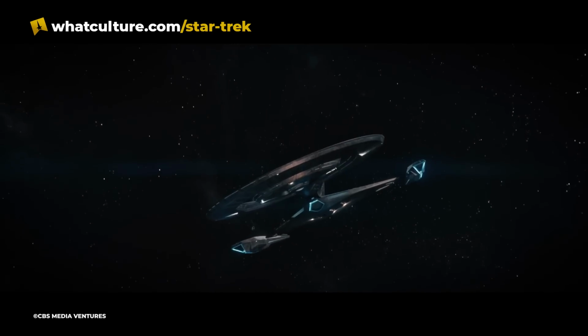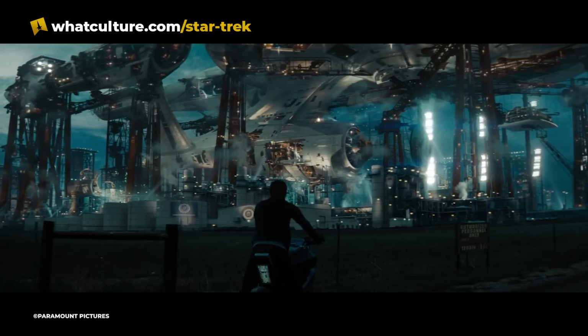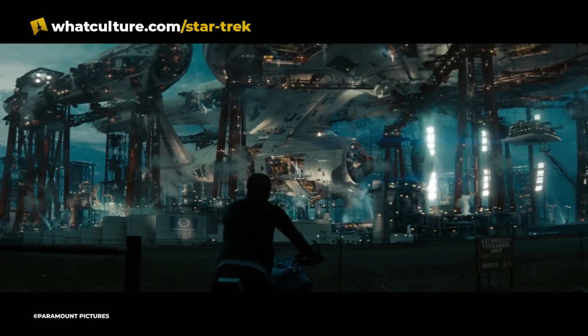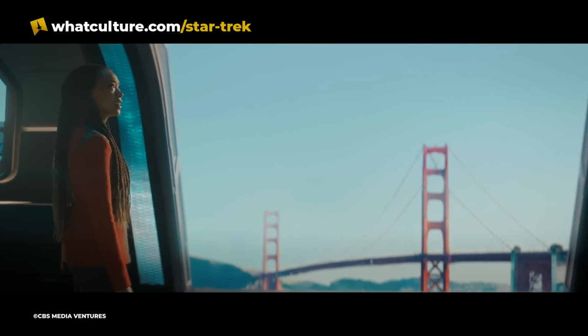Another thing that the Discovery and the Kelvin Universe Enterprise have in common is that they both appear to have been built on Earth's surface, as we see in the Discovery 5th season episode, Face the Strange.